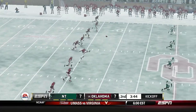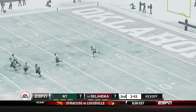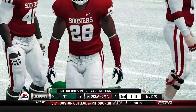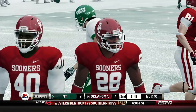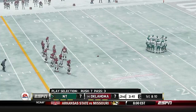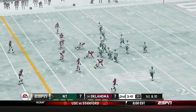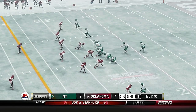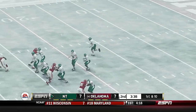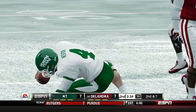Oklahoma kicked this one off. Nicholson takes it at the 4. And he just got drilled. This is the point in the game where you don't want to make any mistakes that give the other guys a reason to feel more confident going into halftime. Play action here. He's going to scramble. Decides to slide.